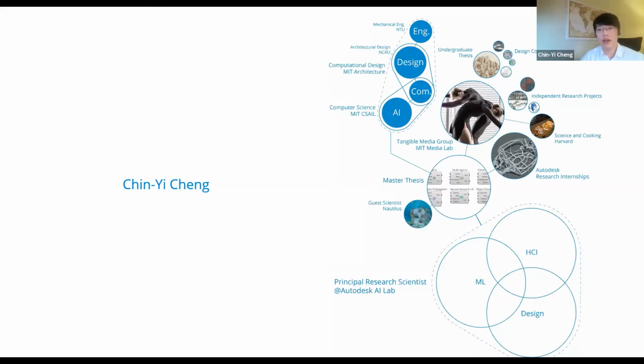After my bachelor's, I went to MIT to study computational design and computer science. While I was at MIT, I was also part of the MIT Media Lab in the Tangible Media Group, where I did many research projects in the direction of human-computer interaction. To summarize, at MIT I was really focusing on the intersection between design, AI, and human-computer interaction, meaning that I wanted to explore how AI can help humans, or how AI can collaborate or interact with the designer to create better design. That led me to Autodesk Research, to start my research career here.